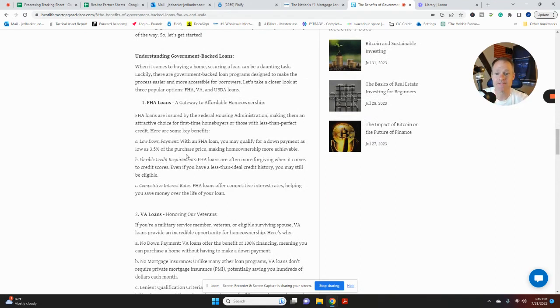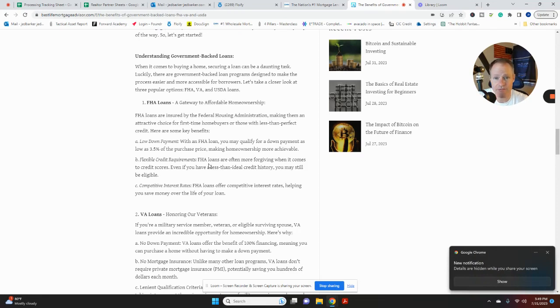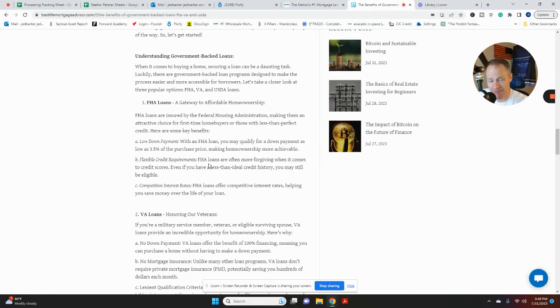These are insured by the Federal Housing Administration. They offer a low down payment, as little as 3.5% down. There are actually FHA loans with 100% financing out there. It's still a 3.5% down FHA loan, a 96.5 loan, and then you take out an additional loan for your down payment. Those are called 100% financed FHA loans.